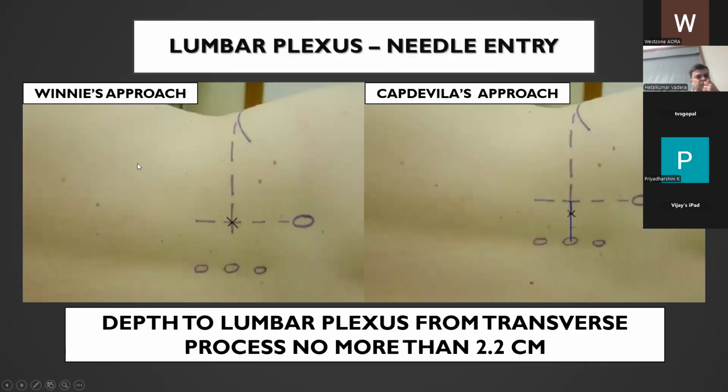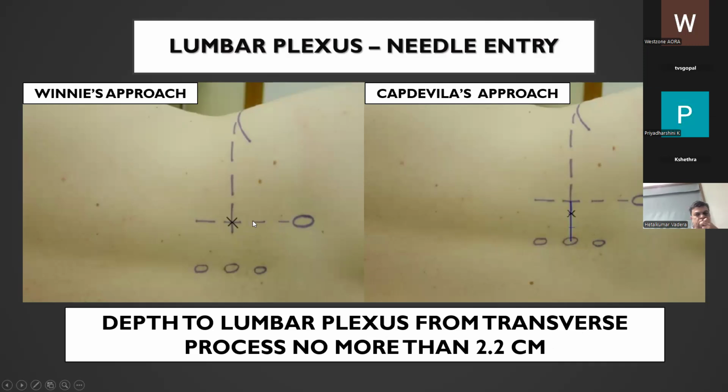This on the left is Winnie's approach. Now, this is the iliac crest. This is the posterior superior iliac spine from which a line is drawn superiorly. And this is the L4 vertebra. If a line is drawn laterally from the L4 vertebra, the junction of these two lines is the place where we would put the needle when we do the block with Winnie's approach.